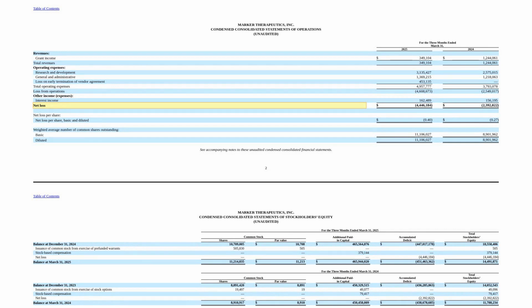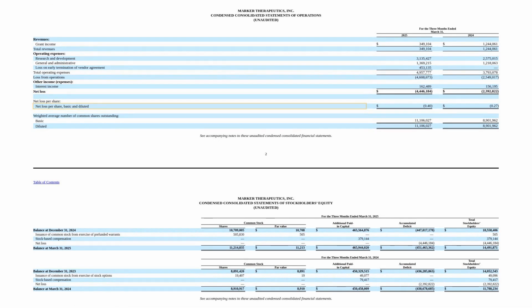This is an important one, their loss per share. It's negative 40 cents. This tells you if you own their shares, you are losing money per share. It's like your income statement as an individual. Last year at the same time, it was negative 27 cents. So on paper, you are losing money compared to last year.